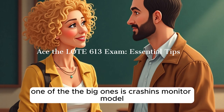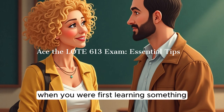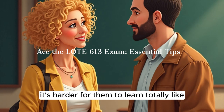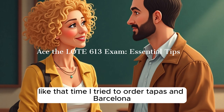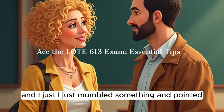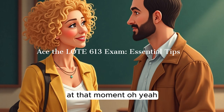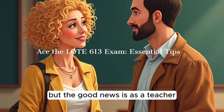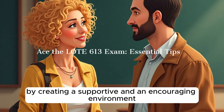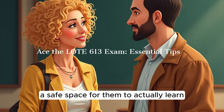One of the big ones is Krashen's monitor model. Remember that nerve-wracking feeling you had when you were first learning Spanish? That's what Krashen calls the affective filter. If students are stressed or anxious, it's harder for them to learn. Like that time I tried to order tapas in Barcelona, and I completely blanked on how to say squid. I just mumbled something and pointed. My face was bright red. Your affective filter was probably sky high at that moment. But as a teacher, you can help lower your students' affective filter by creating a supportive and encouraging environment. It's about creating a safe space for them to learn and make mistakes.